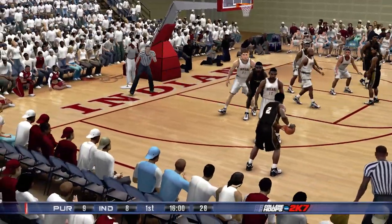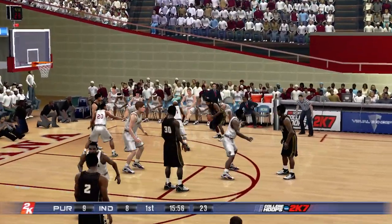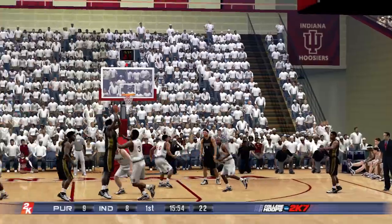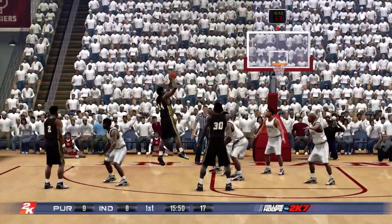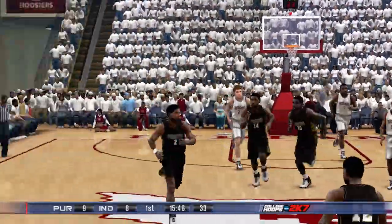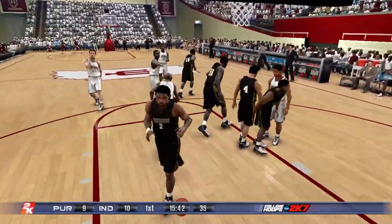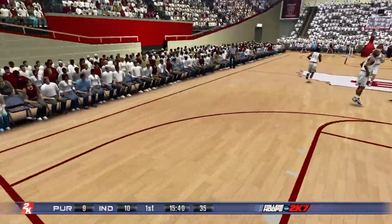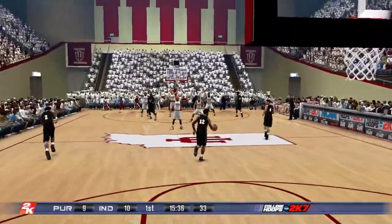Swings it to the outside. Number 14 gets it top of the key. Passes to the free throw line. Backs in. Number 14 fades away. It's off. Just 1 point separating the teams. Number 20 gets the go-ahead bucket. I love the way they're working the ball in tight. It's all about getting easy hoops.